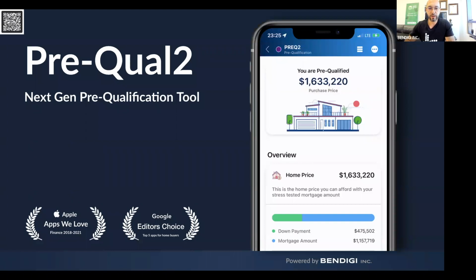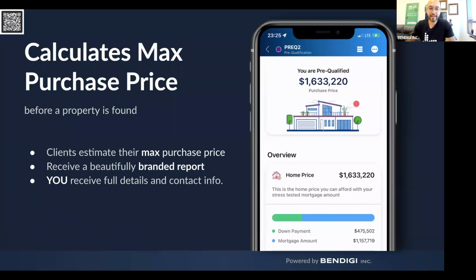So let me tell you about PreQual 2. It obviously calculates the maximum purchase price before the property is found. So when you have the app and you send it to a client, they go through it at their own convenient time, plug in some numbers, and figure out their max purchase price. They get a beautiful branded report. The reports are trackable, so you can see who has viewed the reports. And at the same time, in real time, you get all the information that the client has pushed into the app so that you can further do your assessment on that. Okay, so that's the basics. Now let's dive a little bit deeper into all the features it has.